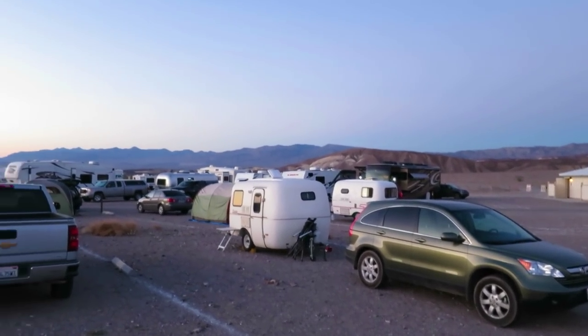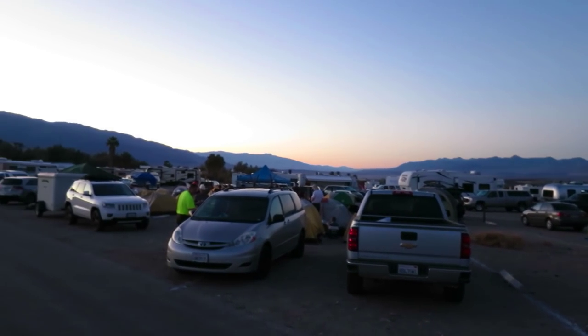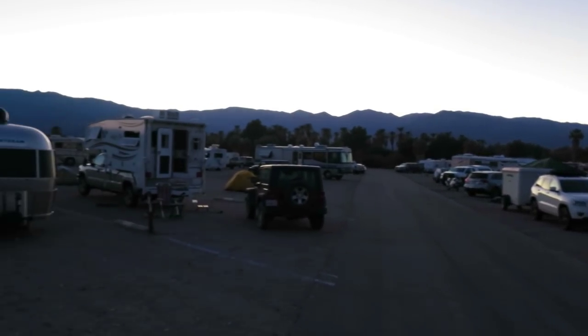The parking lot has completely filled up. There's like people in the overflow everywhere. This is like one busy ass weekend right here. And I get the joy of a Boy Scout troop right next to me. So yay for me.